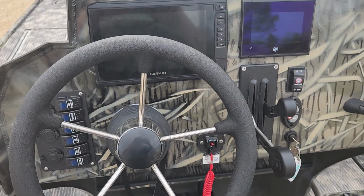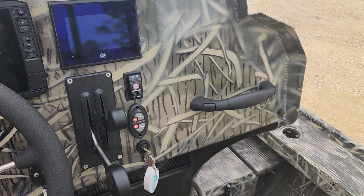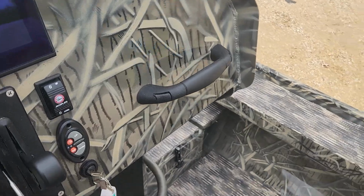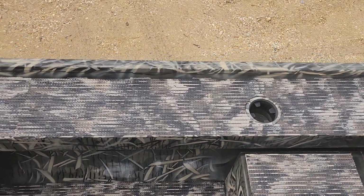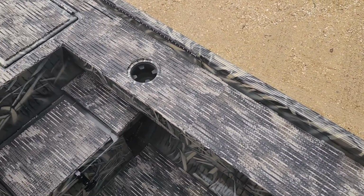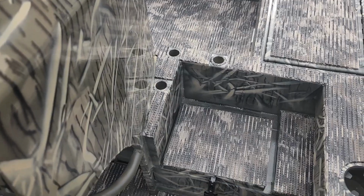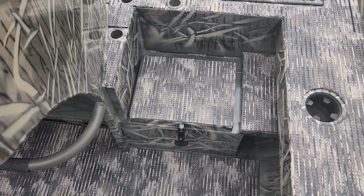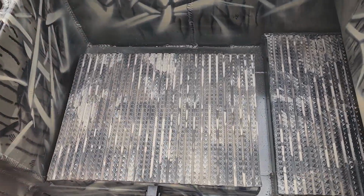Okay, so standing here, you can see his console. He's got the Lavorsi shifter on there. Got a little grab handle right there for his wife when she's sitting here in the passenger seat. Cup holders, one of the little mini catwalks that run on both sides of the boat. Rod holders built in on both sides of the console with a storage step to get up to the front deck on both sides of the console.